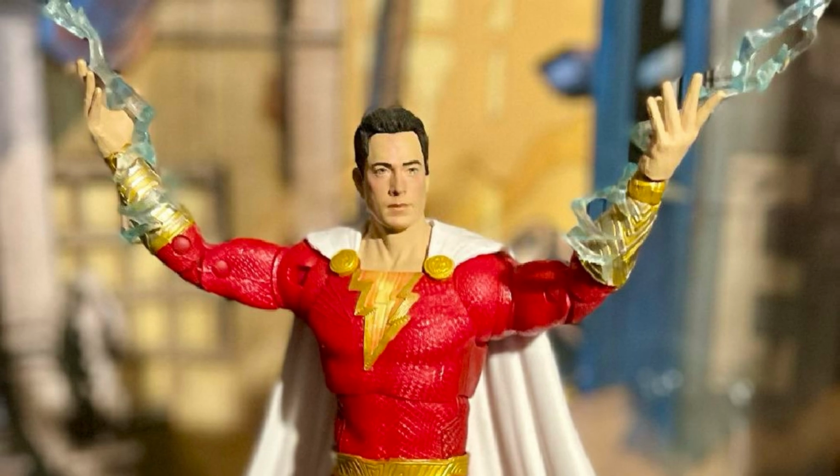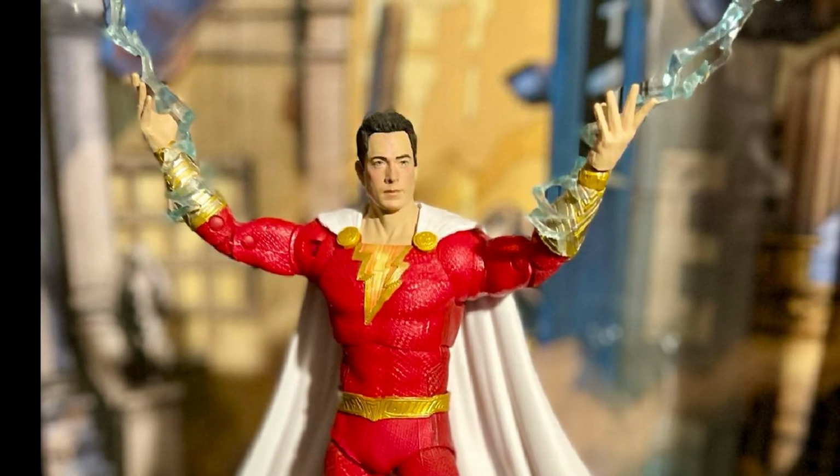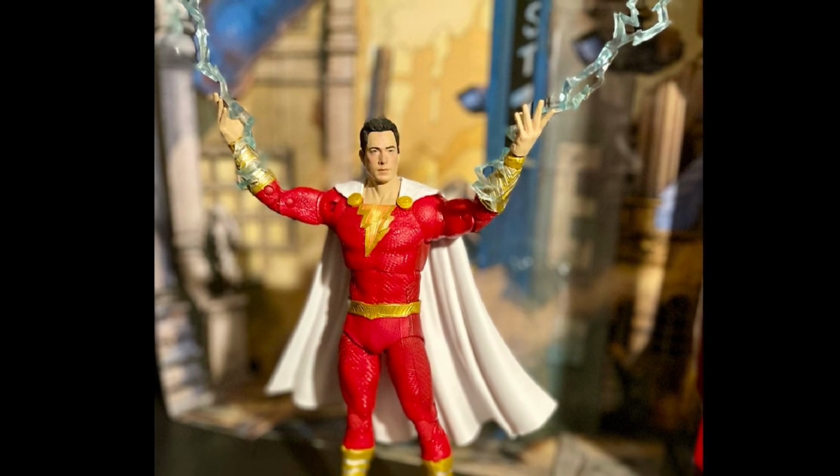Once again, just like with Aquaman, this is another case of the movie costume getting as close as it possibly can to the comic book costume without actually being the comic book costume. So, this is an excellent figure and looks great all the way around.